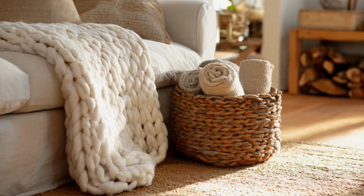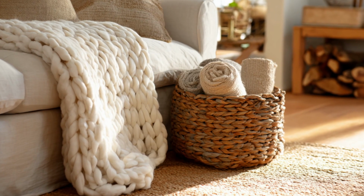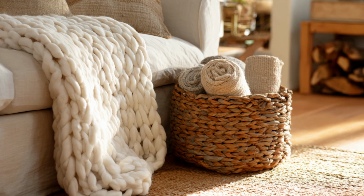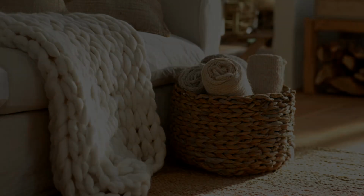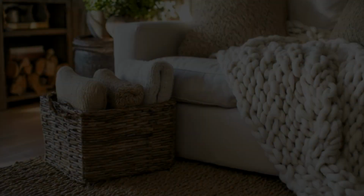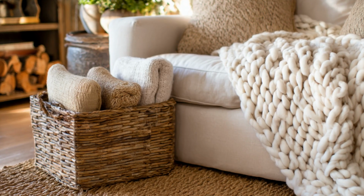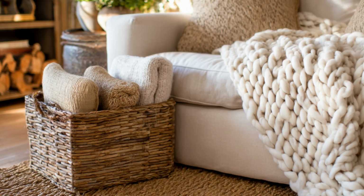Introduce a sense of comfort and texture with woven elements. Think about a chunky knit blanket draped over the back of a sofa, a rustic jute rug anchoring a seating area, or a collection of woven wicker baskets for storage. These natural materials, like wool, jute, and wicker, add a tactile dimension and a sense of coziness.